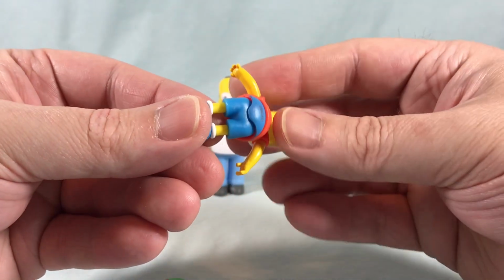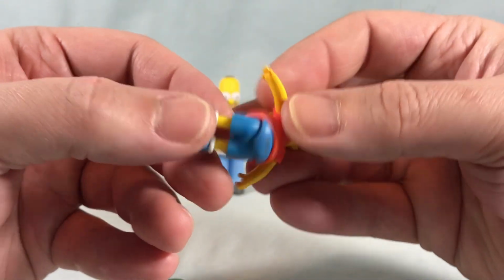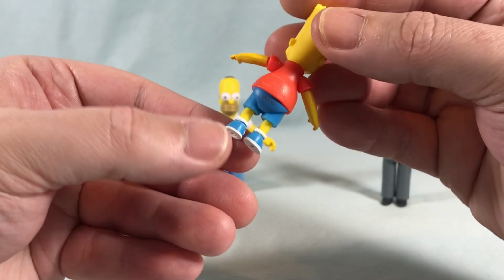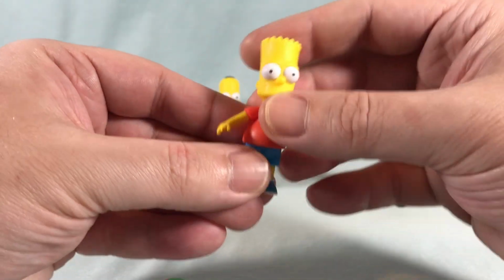You can almost kind of see the joint in there, because of the way it is. But I think it works. And I think he looks pretty good.